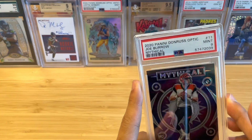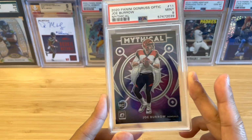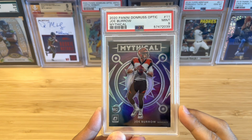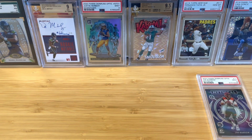Oh, and from a value standpoint, this is at a 9 about a $300 card. There's only a pop 1 on the 10 right now, and it sold for $550. No direct comps for the 9s.